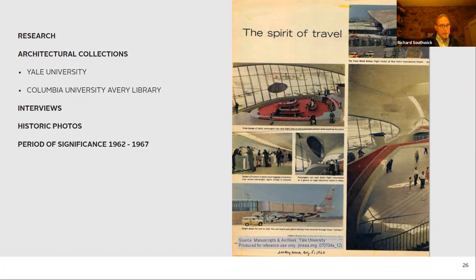Columbia. We were fortunate to be able to have oral histories and interviews with Kevin Roach, with Abbott Tor from Ammon & Whitney, with Caesar Pelli. And they're all very insightful in terms of the development. The building was very well photographed by Ezra Stoller and a number of good architectural photographers at the time. Through the research, we identified the period of significance, which I had shown on those morphology drawings.